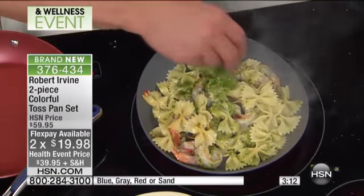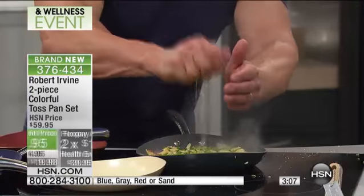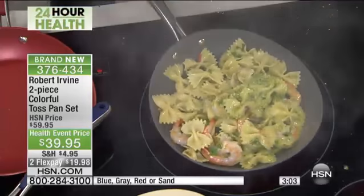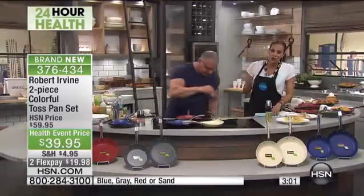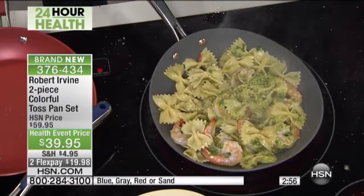You're getting the 2 different sizes. You're getting all of that incredible oven-safe technology. You're getting that interior, which, of course, I love that it's Eterna non-stick. You're getting the outside, which is Zylac coated. Talking about stainless steel pans, high-quality premium pans. Don't let the price fool you. Look at this. When you can cook like this.